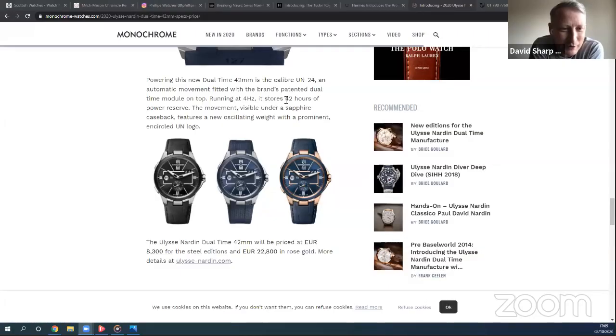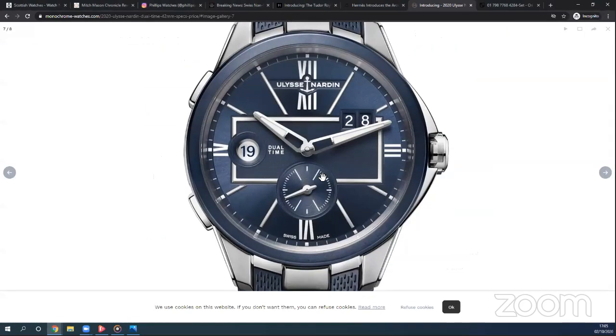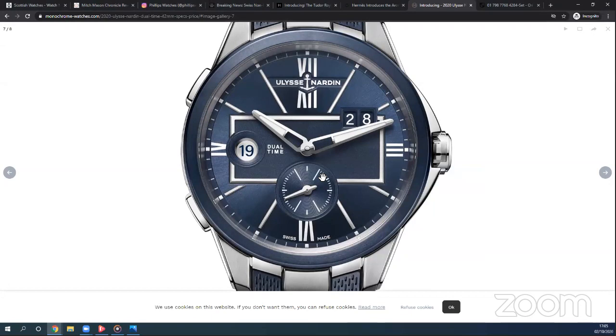Yeah, it's 42-hour power reserve. Wow. Does that bezel actually have the bezel misaligned? Is that what we're saying?